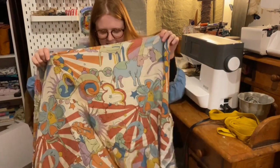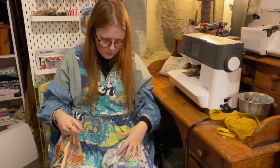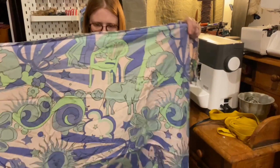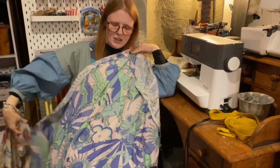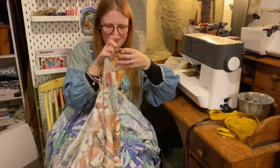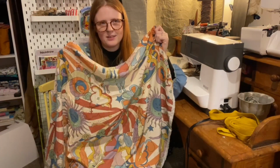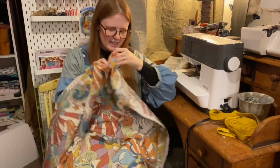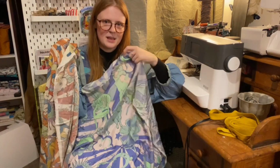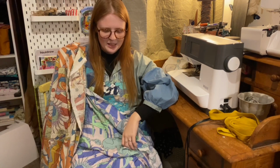So I've got 70 centimeters of this colorway, and then I also bought the blue and green colorway. That's 60 centimeters because I knew I wouldn't get anything from 70. So what I'm thinking is making the Anthea blouse, surprise surprise, using this for the body and the blue for the sleeves. But if you have any other ideas, just let me know. I'd definitely be interested to hear them.